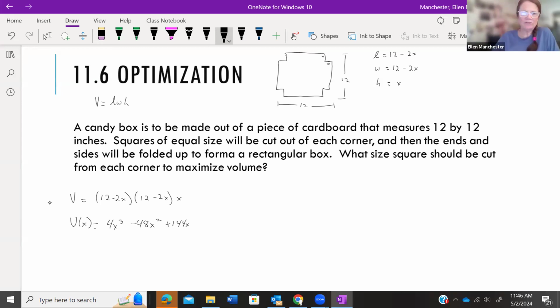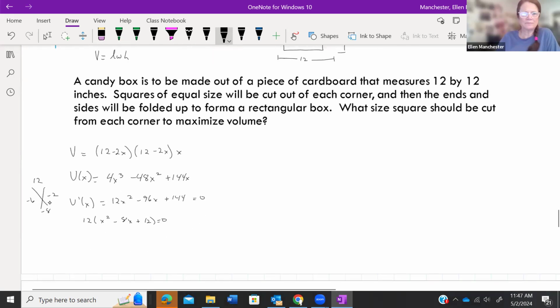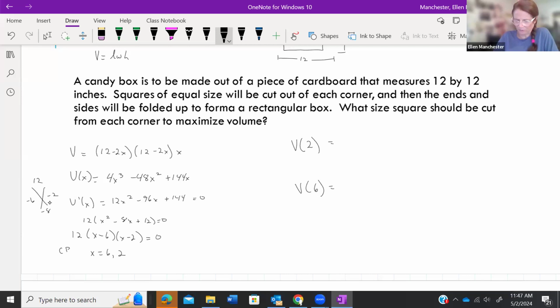Okay, and now you're right back to absolute max and min. You're going to find the derivative. We're going to set this to 0. So I'm going to divide out a 12. And then what do you multiply to get 12? Add to get -8. So it's -6 and -2. So my critical points are x is 6 and x is 2. Okay, so I have 2 critical points. So I'm finding the volume at 2 and the volume at 6 to find which one is the maximum.